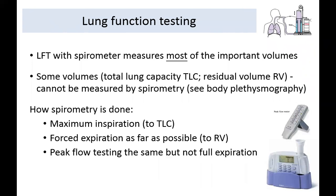Okay. The way it's done is that you typically breathe in as far as you can, total lung capacity, and then breathe out as far and as fast as you can. And from that, they will measure the forced expired volume in 1 second and the total amount that you can breathe out, which is your vital capacity. And what's left is your residual volume. So there'll be forced vital capacity, the FVC, and the FEV1, the amount that you breathe out in 1 second.